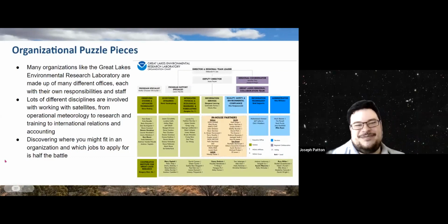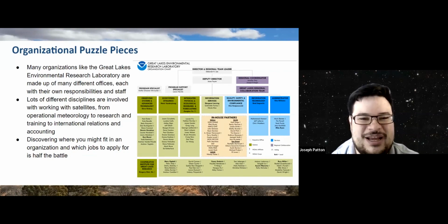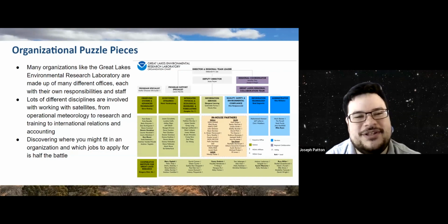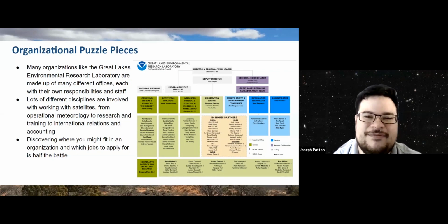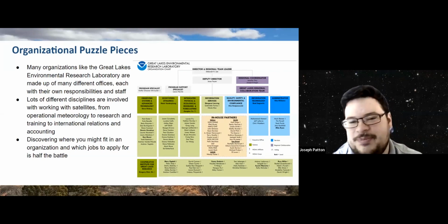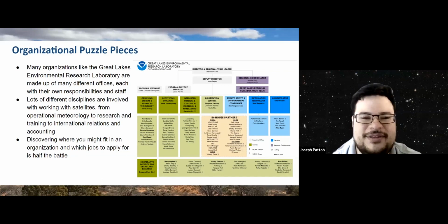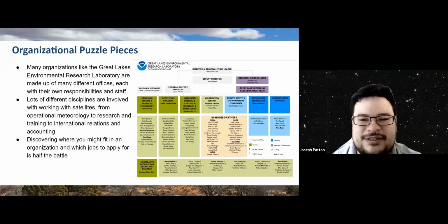Thank you, Sherry. So one thing we wanted to quickly talk about is, organizations are really puzzle pieces, and sometimes you have to figure out where those puzzle pieces fit in with each other to understand where you want to contribute to a certain organization. This, as an example, is from the Great Lakes Environmental Research Laboratory, which is part of NOAA. They're made up of many different offices, each with their own responsibilities and staff, and you can see on the chart there, from observing systems to quality and safety, environmental compliance to IT. And it's not just one particular area. They've got a lot of different people with a lot of different diverse responsibilities who make that project happen.